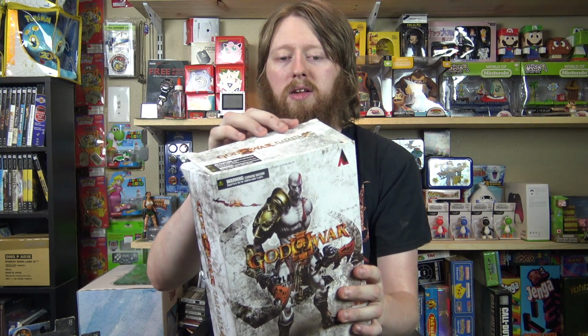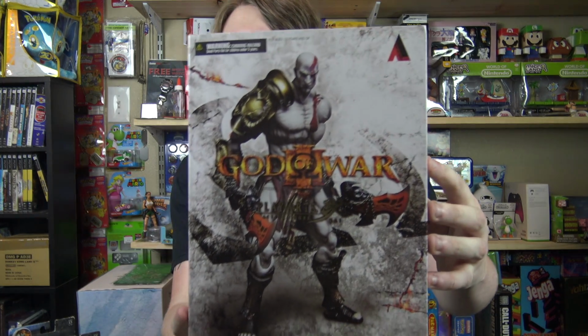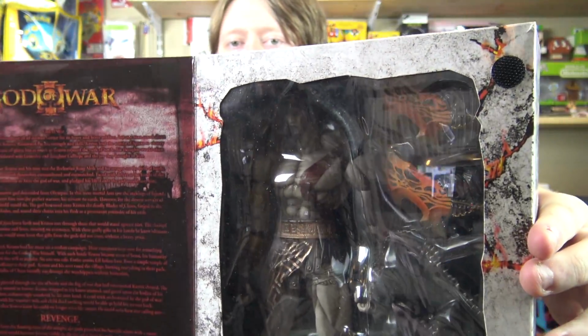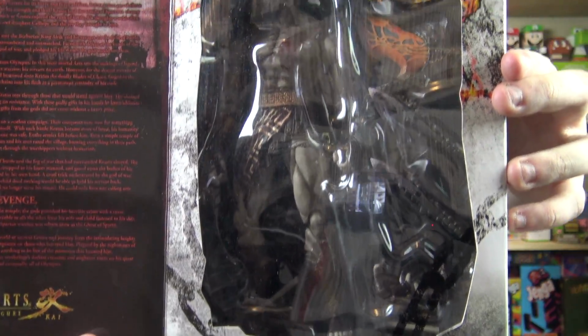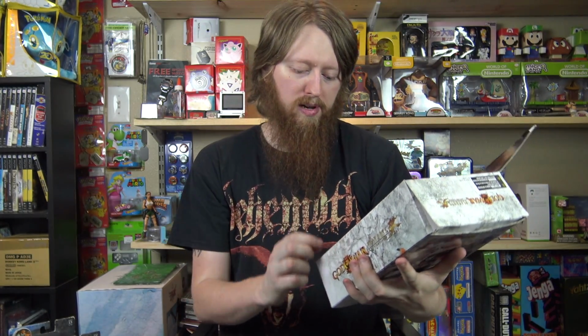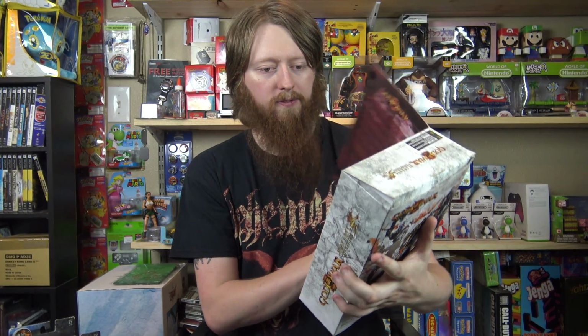But this is by Play Arts, and so it is opened, but it is all there. So there's the front of the box, and then it's got some Velcro holding it closed, and then you can see, hopefully the glare is not too bad, but Kratos is in there, and he's got some extra weapons and different hands you can put on him and stuff.